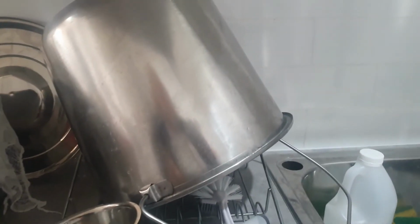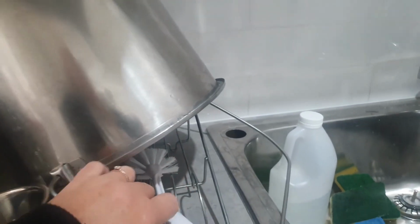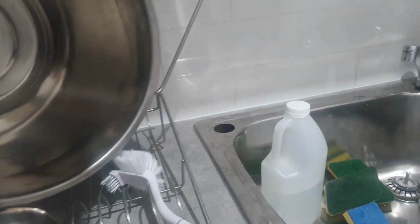Our milking area, and we are going to be just getting the bucket for now. Ready to go. Here we go. Bucket's been cleaned and washed. Take it outside to get ready and set up our equipment ready for milking Lily, our cow.